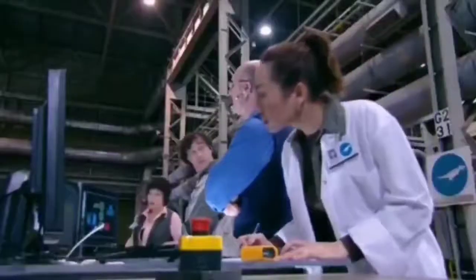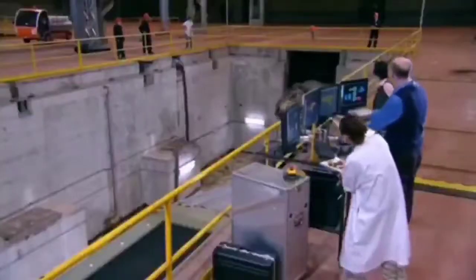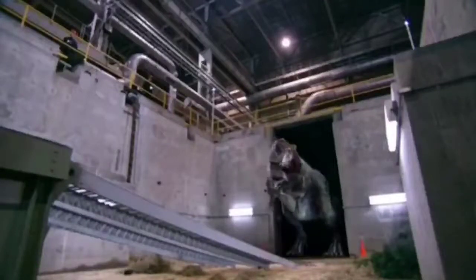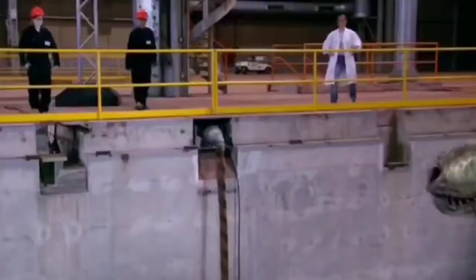Standing almost 20 feet tall, it has a massive jaw, powerful leg muscles, and huge flesh-ripping teeth. It is commonly believed that T. Rex was the ultimate predator, but that would depend largely on how fast he ran. And this is the test Dino Lab is conducting today.